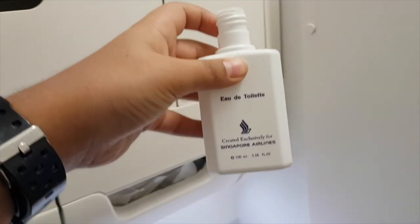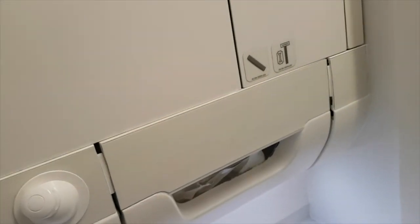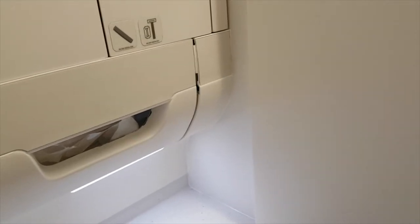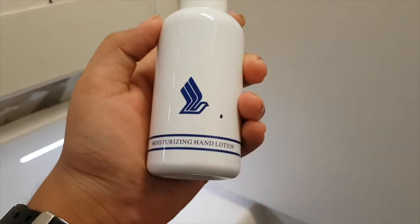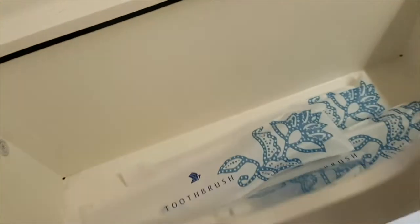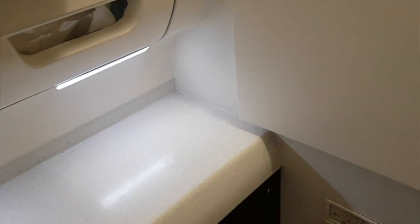The lavatory of the A380 is massive. Singapore Airlines offers extra amenities such as perfume and moisturizer. There are tissue papers in the sides. And as you can see, there's also an individual air nozzle. They also provide extra toothbrushes in the lavatory, even though it is already included in the amenity kit. The lavatory was very clean and hygienic.